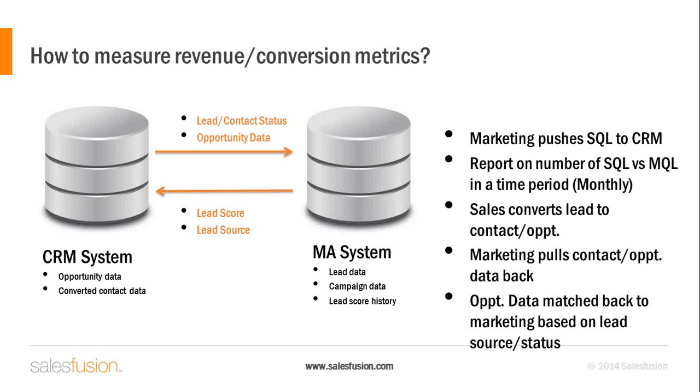Now, as sales gets a hold of that lead, converts it, opens an opportunity, and starts to work that lead, then we will pull back opportunity data and also lead and contact status data. Right? So the basic process that we see in almost all cases where we are connecting up to a CRM system is we push the SQL to CRM. We report on the number of SQLs versus MQLs in a time period. Sales converts a lead to a contact and an opportunity. Marketing pulls the contact opportunity data back, and then we match that up with the originating lead source and status.